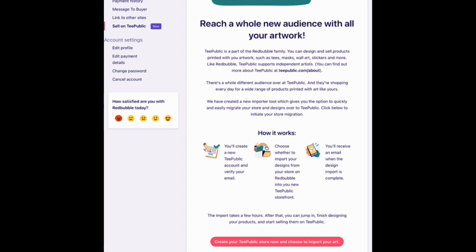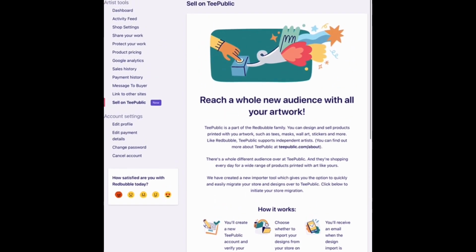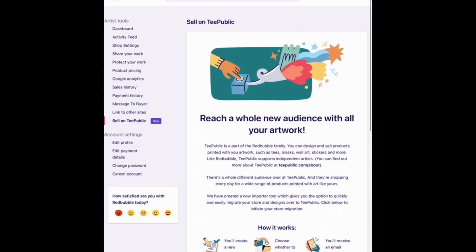So now I only do single uploads, but this would make that whole process a lot easier, especially if you are new to selling on either Redbubble or TeePublic. It'll just make it a whole lot easier. Honestly, I wouldn't have minded having this tool when I was first starting out, 2 or 3 years ago? But it is still nice to see that Redbubble is working on improving this experience for its designers and artists.